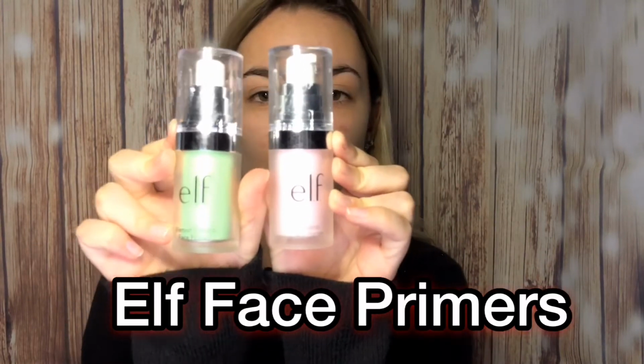First thing I'm starting off with is primer. So two primers that I like from the drugstore are e.l.f. face primers. I know that they just came out with a new primer and I really want to try it. It's like that jelly primer or something. So I use the Blemish Control face primer, and I also use the Poreless face primer.